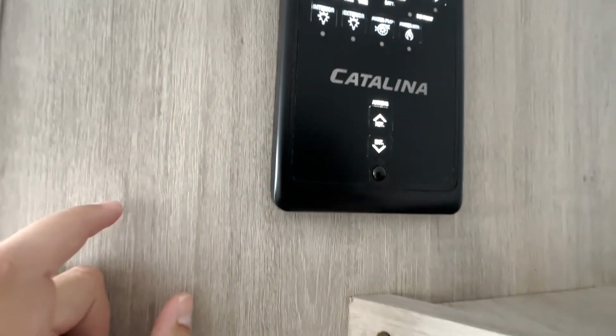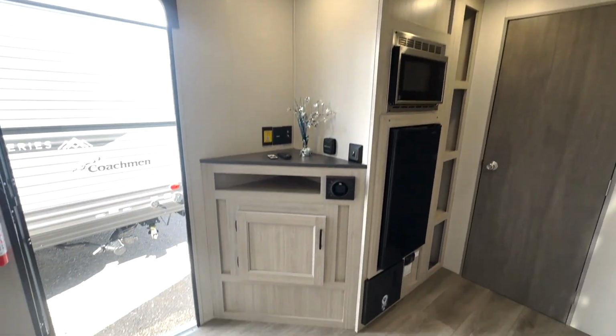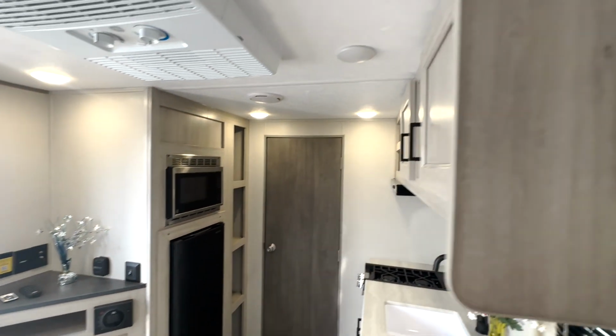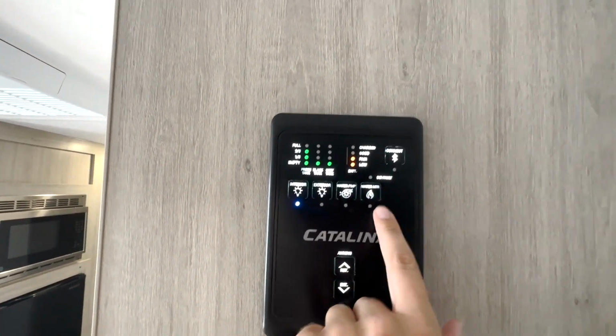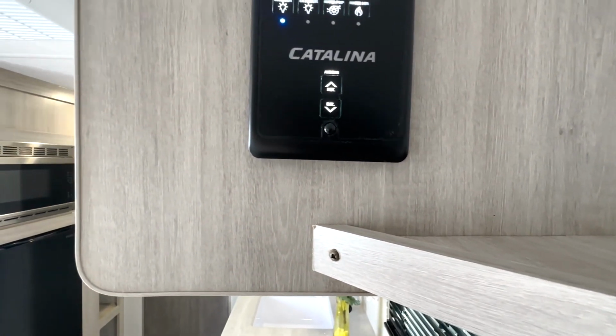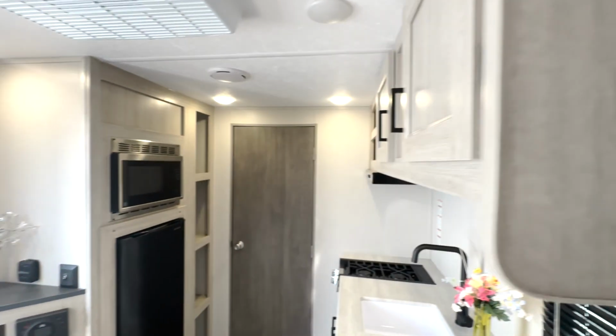So here's your control panel. There's your lights. Looks a lot better now. So you got all your lights right here. Your exterior lights, your water pump, and your water heater. It will light itself, which is nice. Electric awning, and then you got all your readings right here.